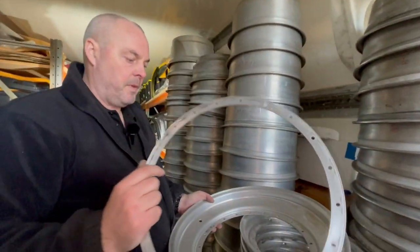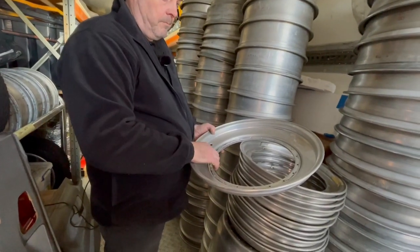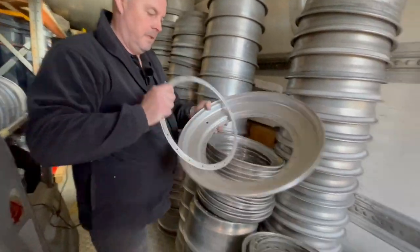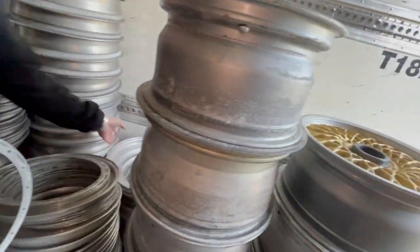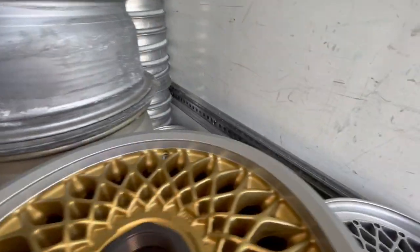Yep. So there's a ceiling ring. That'll fit them all. See, that fits the 18. And it'll fit a 17. Yeah, all the inners were exactly the same.